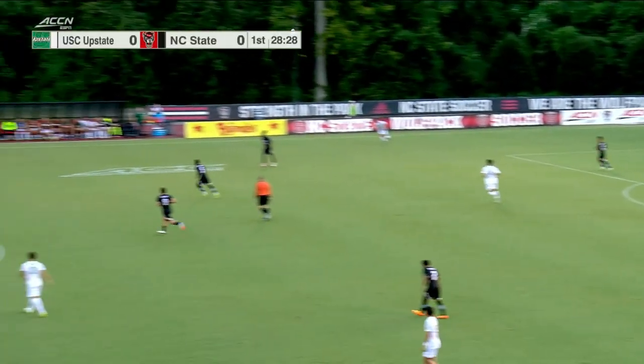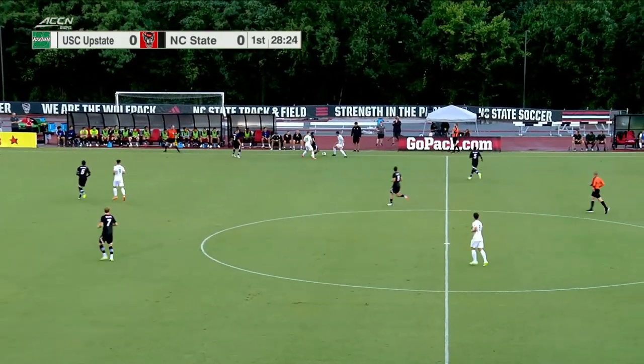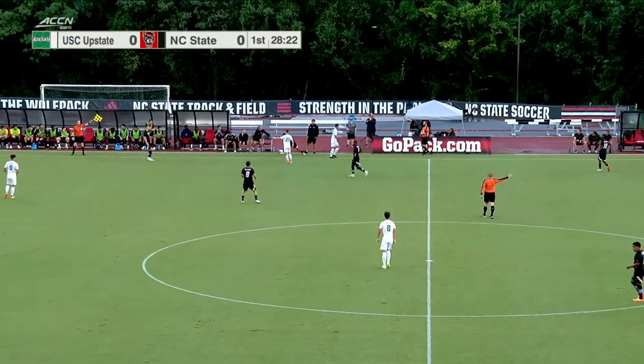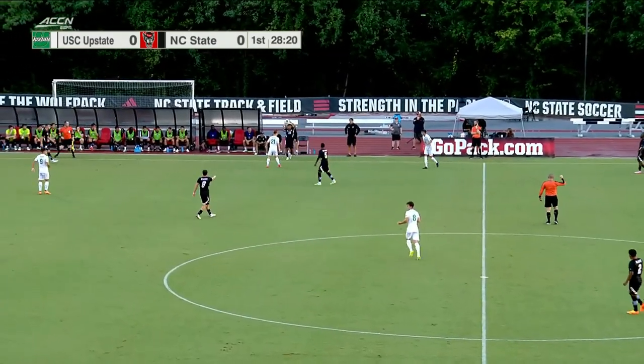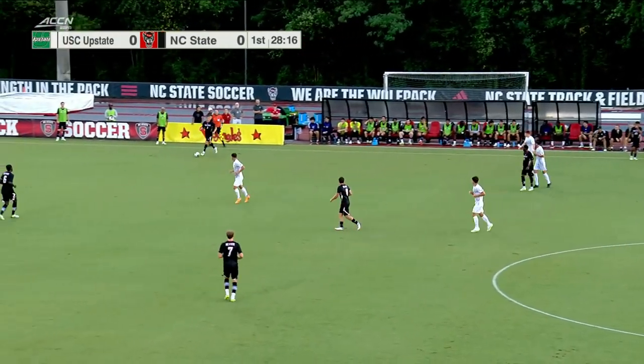It's a couple of times we've just seen him get position. He seems comfortable with his back to goal. Yeah, his hold-up play is very good. And even the ability to turn as well when the defender's up against you.